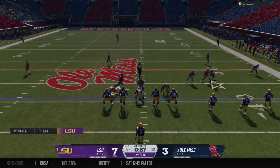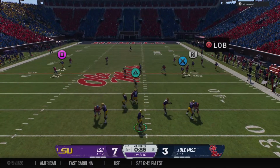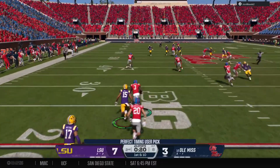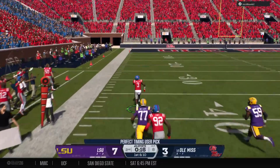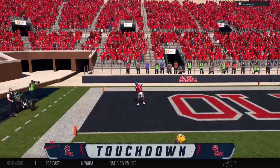First play of the drive comes from the 41. Johnson wants to throw it. Looking deep. Picked off, and they ruin an early drive with the turnover. He'll try to take it back. He's at the 40. Past the 20. And he's going to run it all the way back.